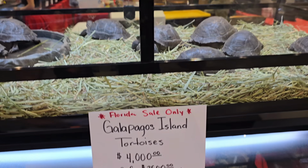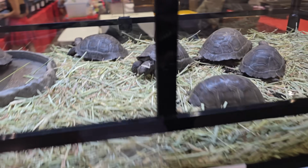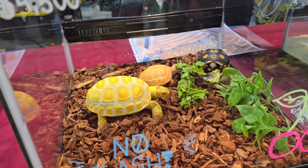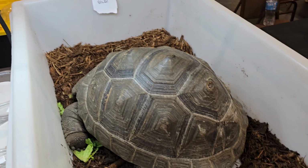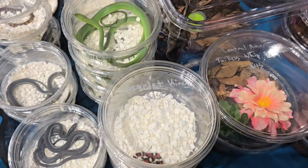There were some really cool tortoises for sale there too, just like these giant Galapagos tortoises. Well, these are babies, but I've always wanted one, and these albino cherry heads, which were also pretty neat. That one in the front is my personal favorite of the group. This adult Galapagos tortoise had already sold, but based on the size, I'm guessing it was $15,000 to $20,000.